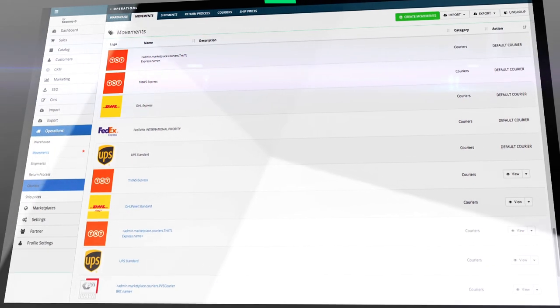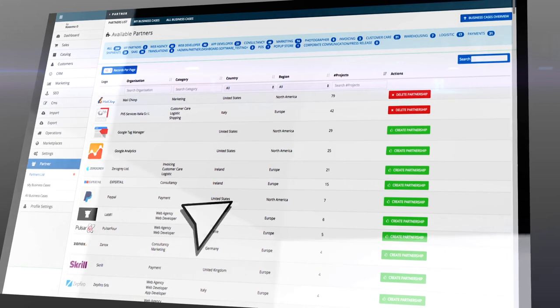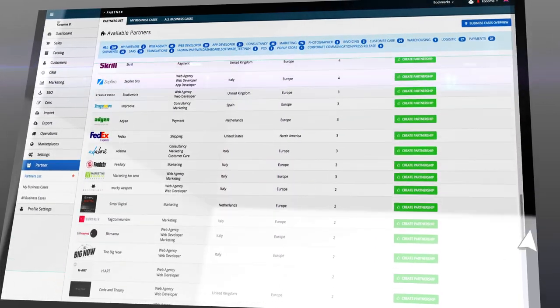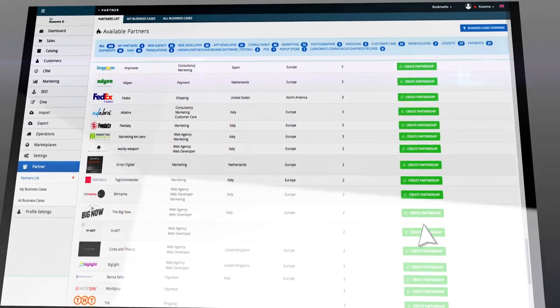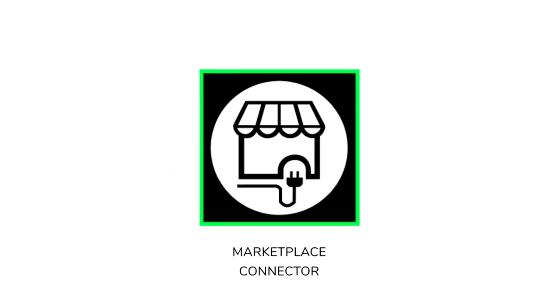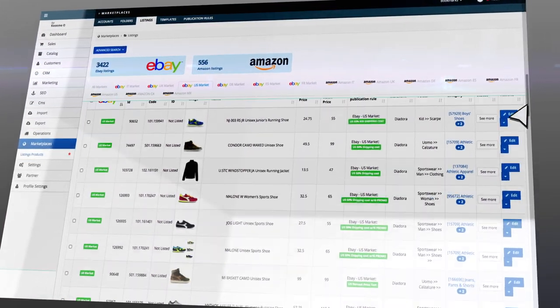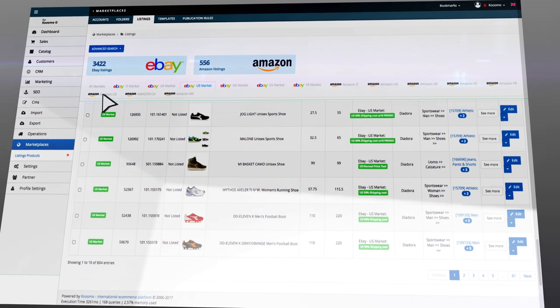Third-party integration. With over 200 one-click integration partners, we connect you with your preferred best-in-class technologies and experts to grow and develop your business. Marketplaces. From one login to the Kooomo platform, you can manage all sales channels, including eBay and Amazon.